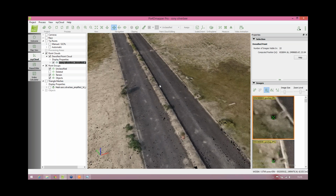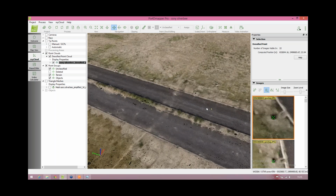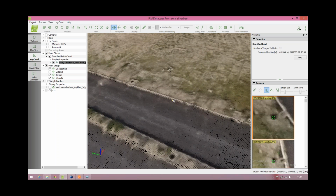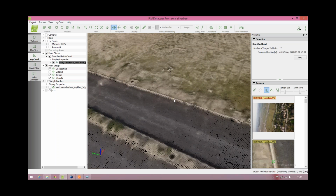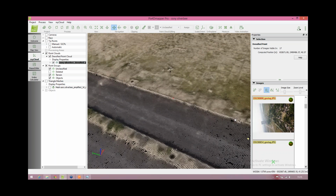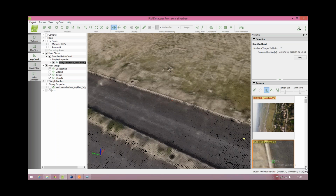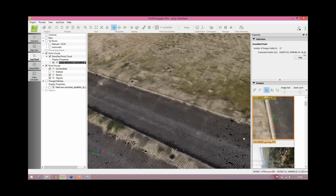Another benefit of using this is, let's say we want to do measurements. Let's look at measurements now. We're looking at measurements of that curb there. We've got a point on the top of the curb. The elevation of that point is 40.57 meters. And if I take the bottom of the curb, let's see where the point's been measured, it's 40.42, which is 15 centimeters, which is pretty much the standard height for a curb.